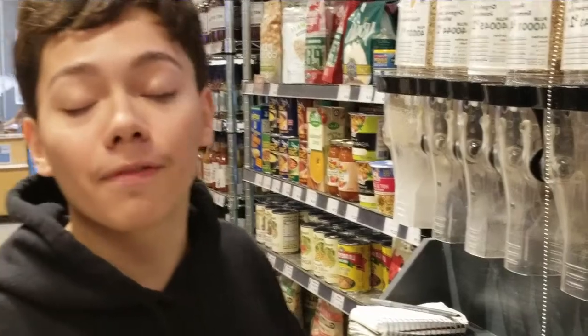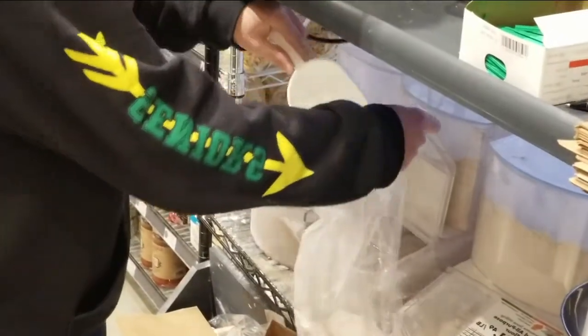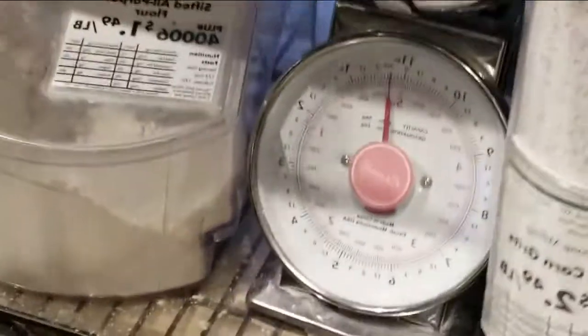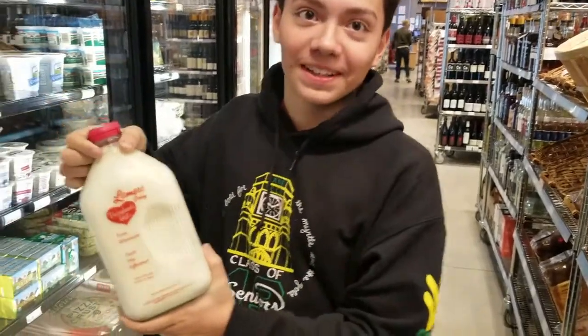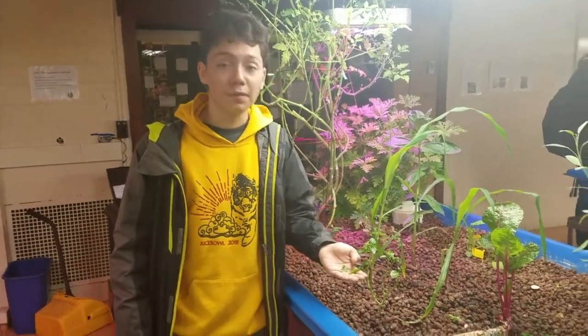All-purpose flour from Wisconsin. Another from Wisconsin, glass milk. And then for my eggs, some fresh basil.